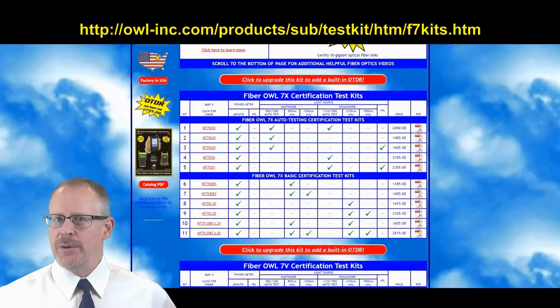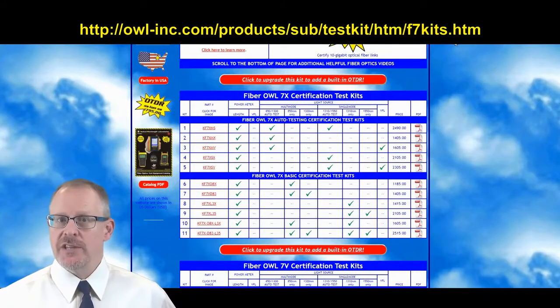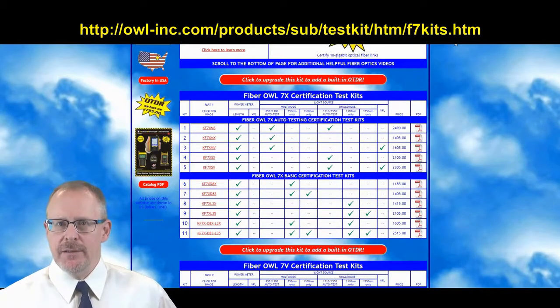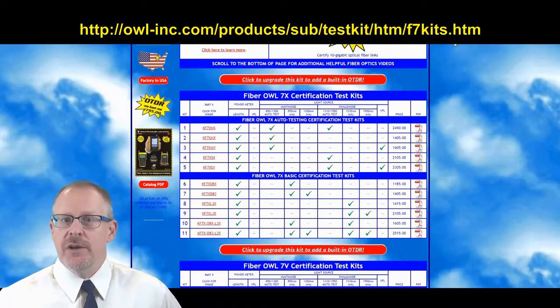Within the list of FiberOwl 7 kits on our webpage, there are quite a few different power meter light source combinations, which by itself can be confusing, so I'll try to provide a brief breakdown for better understanding. First, the kits are broken down into 3 categories, based on 3 different feature sets of the FiberOwl 7 series power meter.